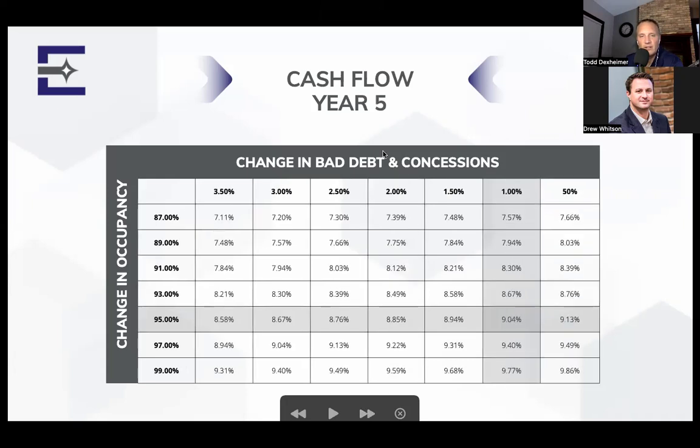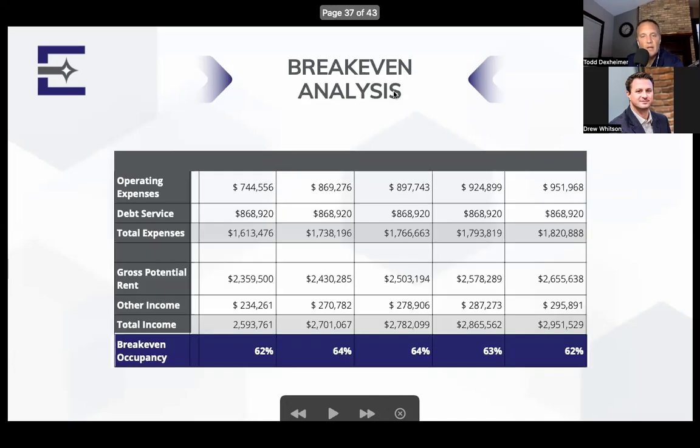And then this is the exact same thing, except cash flow in year five. You can see if we have 82% economic, or 83 or 84-ish percent, you're at 7. So I love this one.